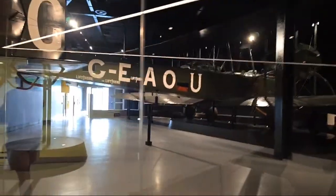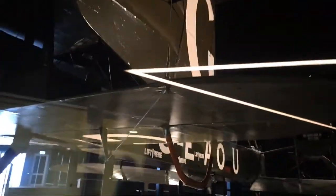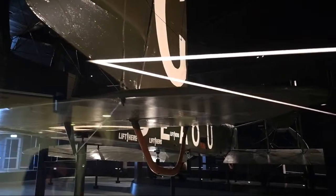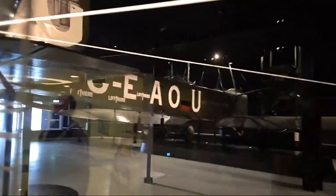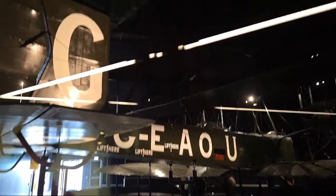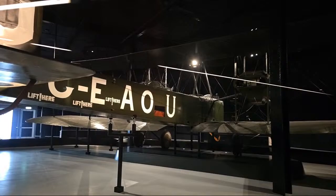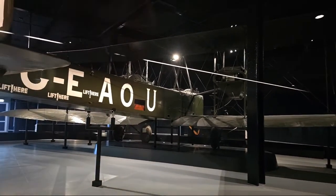We're getting right up to the back of the tail here. We could literally, if the glass wasn't here, touch it. That's like 40 centimeters from the glass. They really squeezed it in, didn't they? Yeah. But I think that space is beautifully put together. It really is a museum grade display.